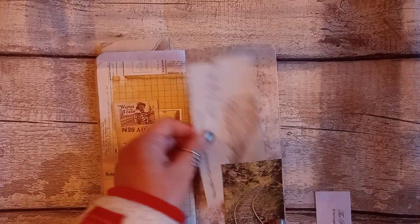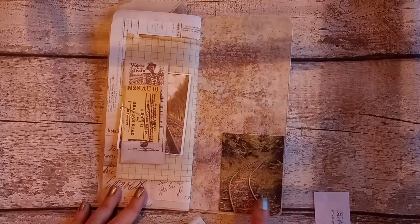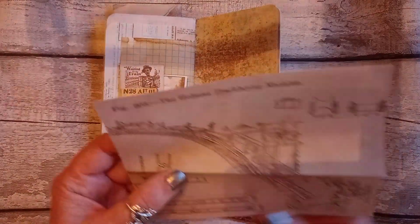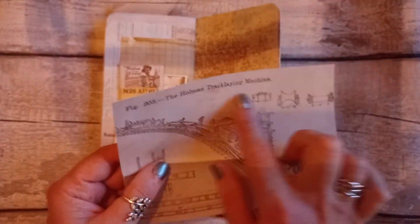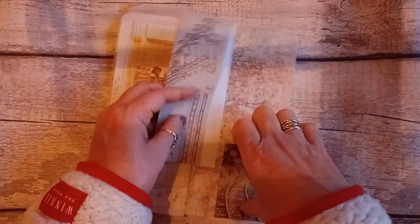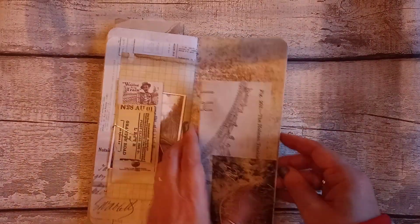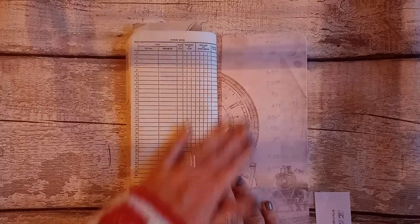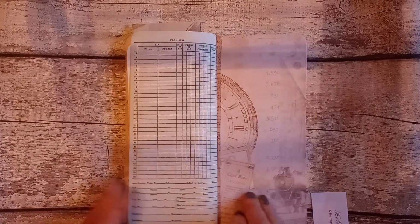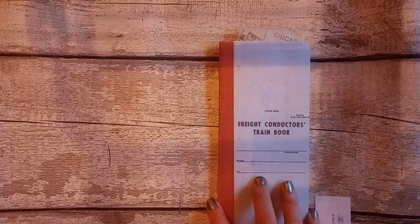The back page, I popped another photograph there, just made that into a pocket, and in there I've popped the one about the Holman track laying machine, about how it helped the men lay the tracks for the train to actually go on. So that tucks in there. And then you've just got the back page, the log again, and some of that pretty interesting paper. So they're just two different journals I've made.